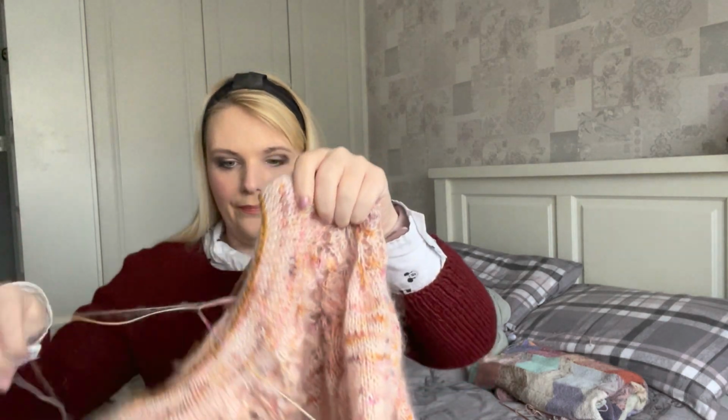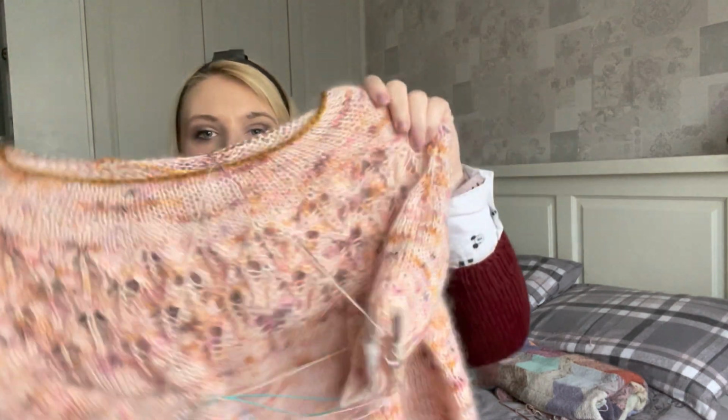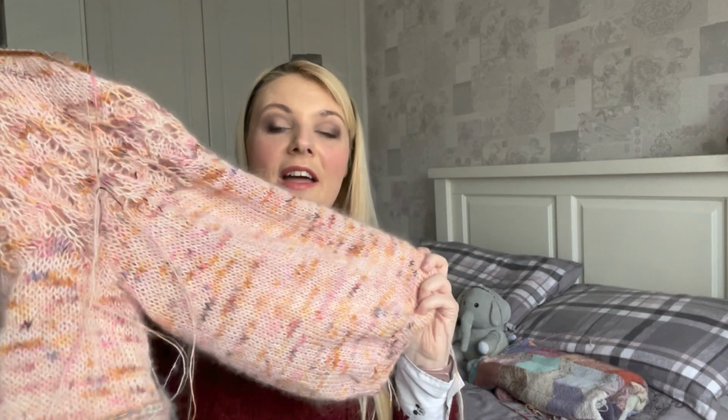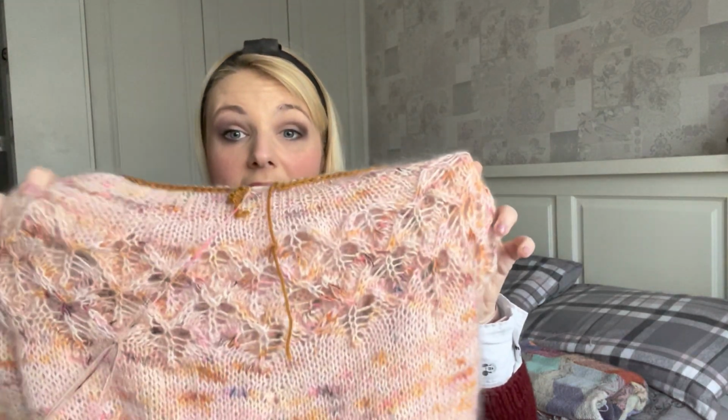Isn't it pretty? So here she is. Just the sleeves and the neckline to go, and then I am done. So this will definitely be finished by the next time I record. I vow to have this done. I just love this colour as well. It's so springy. And I don't knit a lot of lace, and this just needs a little bit of a block and I think it'll be beautiful. But I really love this colour.